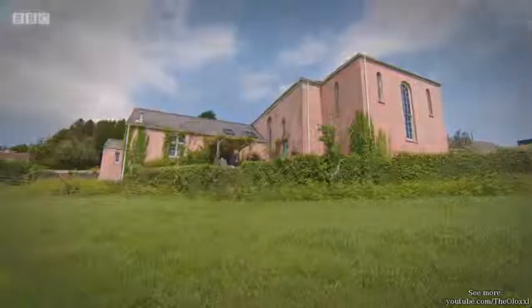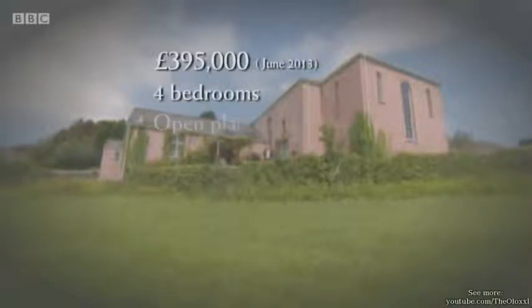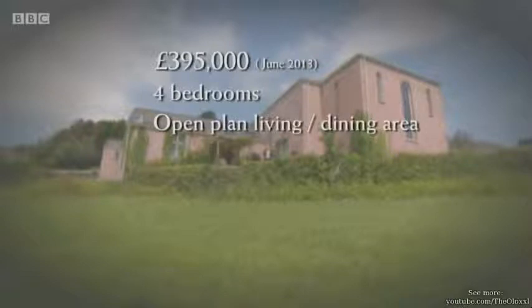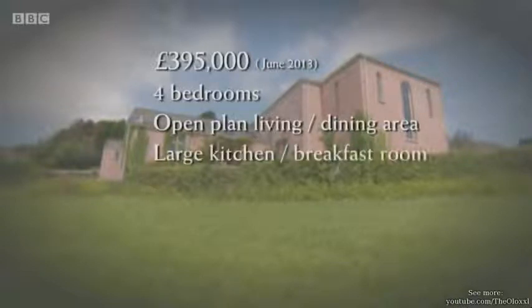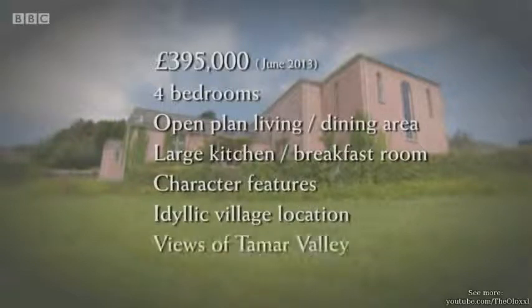Our quirky mystery Victorian chapel comes in just under budget at £395,000 and gives them 4 bedrooms, a massive open-plan living and dining space, a large kitchen breakfast room, bags of unique character features, a delightful community village location with stunning views of the glorious Tamar Valley.